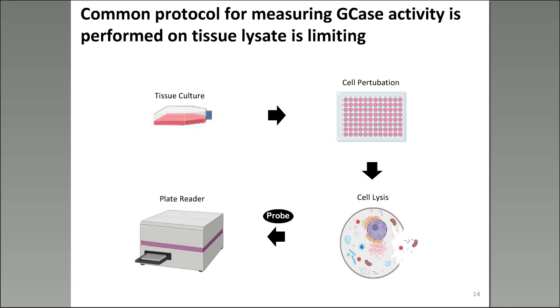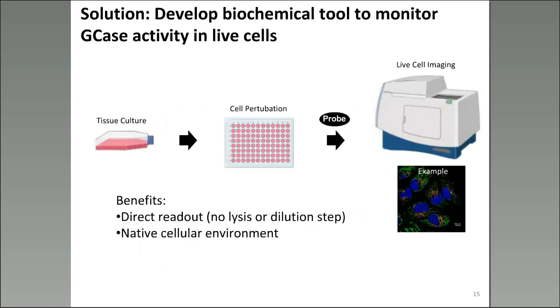What we want to do, however, is measure GCase activity directly in live cells. And we can do this if we have a probe that enables us to skip the whole cell lysis step. And this can be done by using fluorescence microscopy. As an example, towards the bottom right, here's an example where the intensity of the green color could correlate directly with the enzyme activity, where the more green color you observe will mean the higher enzyme activity, while less color would indicate lower activity.